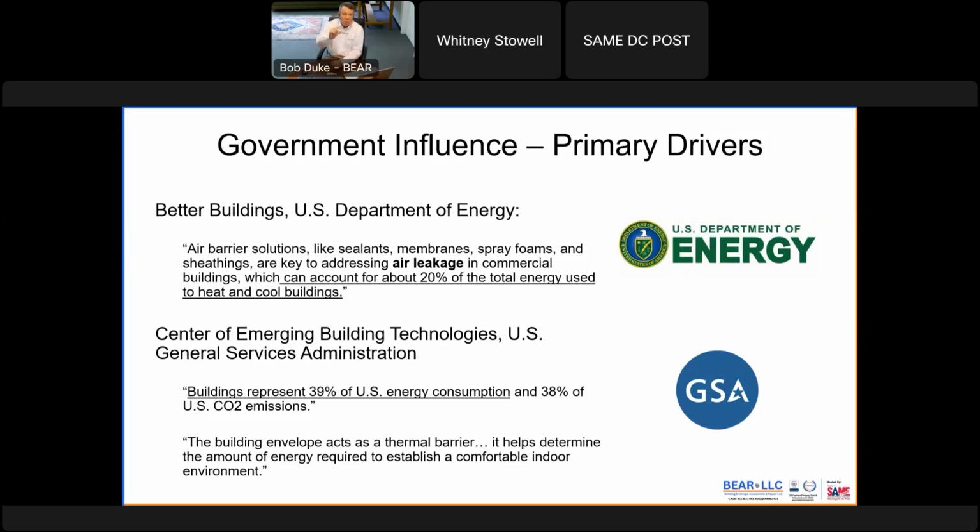Now, if you juxtapose those 2 metrics, if 40% of energy consumption is done through buildings and air leakage accounts for 20% of the total loss of energy used to heat and cool buildings, you see that there's a waste factor there of approximately 50%, which is, quite frankly, dramatically high. So next slide, please, Whitney.